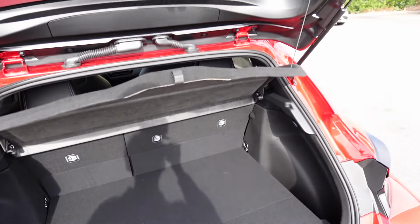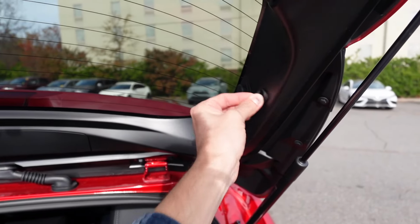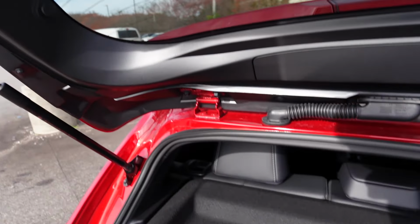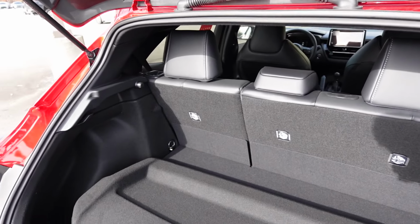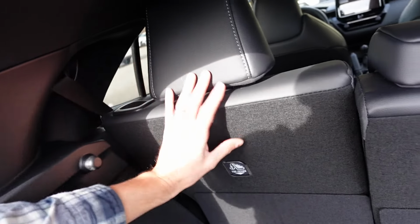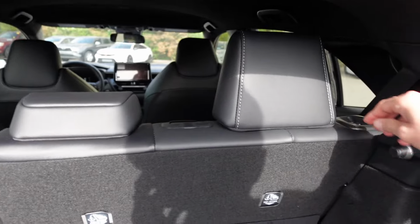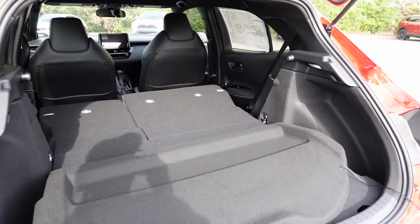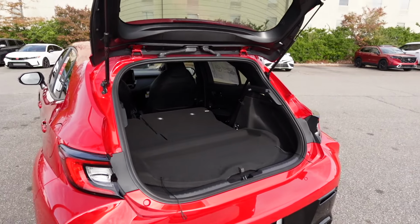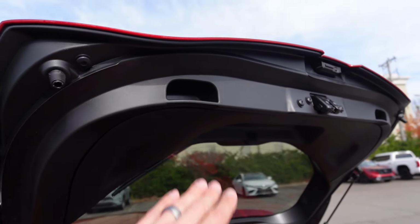Now from here, the privacy cover is removable. You can just pull these 2 straps and then just lift it upwards and get it out of the way. I also do like how you have access to fold down these seats. You do have to have the front seats folded forward a little bit. That way, these are gonna go down. But of course, this will open up how much space you're gonna get in the back of the GR Corolla. There's handles up above as well to close it.